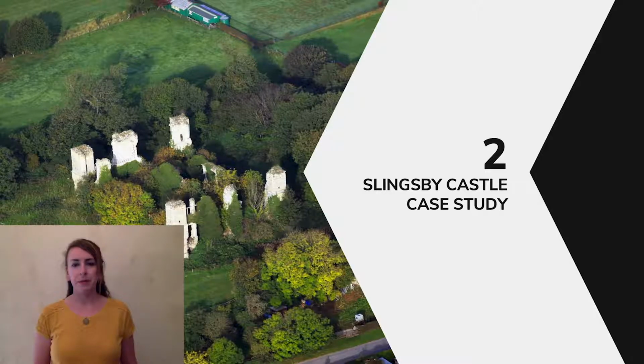So now a little bit about Slingsby Castle. It's a ruin on the site of an earlier medieval moated castle from the 13th century. It's now a ruin of a Jacobean manor. The site is really unstable, it's not safe for visitors, there's overgrowth. So the community is trying to decide whether or not they should modernize the site and allow visitors back on, or if they should just continue to allow it to decay as it has been.